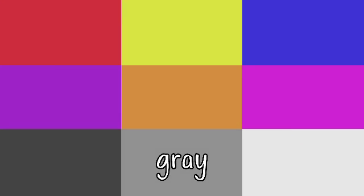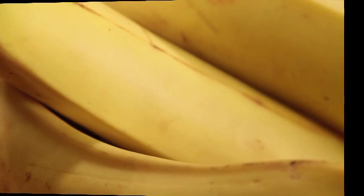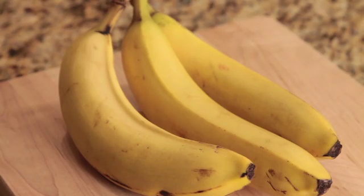Black, pink, blue, purple, gray, red, white, orange, yellow. Yellow. Which fruit is colored yellow? The banana is colored yellow.